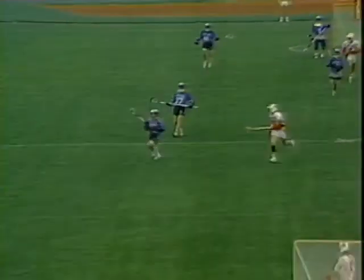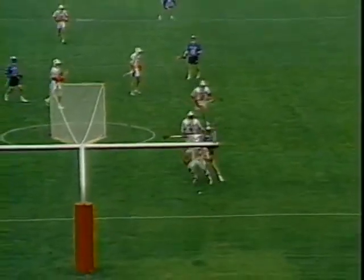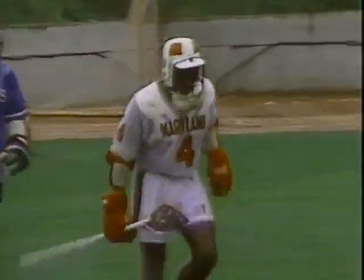Petramala hits Chen and Chuck in stride. Over to Wood. Behind the head to Bouvier. Went behind the net, and Beardmore gets pushed down by Bouvier, a loose ball push, and the Terps will get the ball. Beardmore was smart on that play.